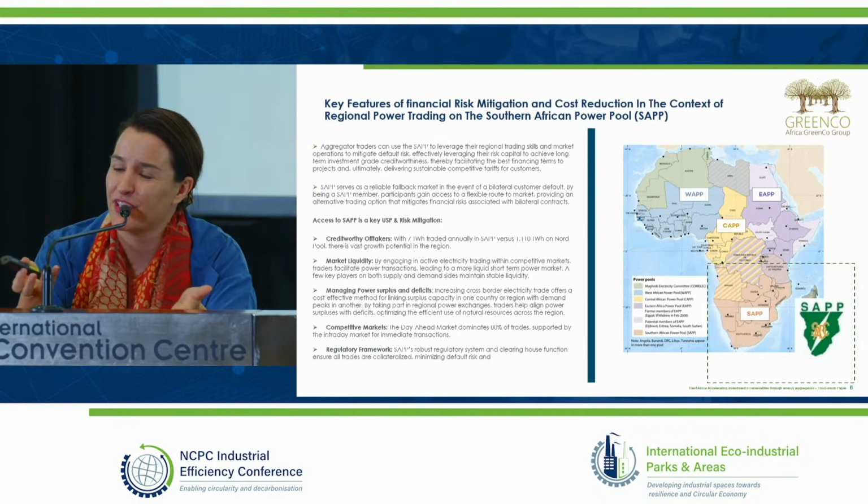Eskom participates in that market on a daily basis. All the utilities do. We do as a private sector trader and aggregator. But why am I telling you about this regional market? Because the amendments to the Electricity Act, which was just promulgated by President Ramaphosa literally 2 weeks ago, link the electricity supply industry of South Africa to that of the wider region. What is the value of that? The value of that is that you can further, as a trader and aggregator, diversify your risks by being able to not only take the demand risk of an individual customer in South Africa, but by linking it to trading with the rest of the region, where the demand requirements are huge.